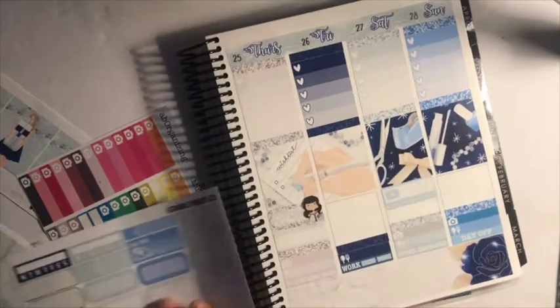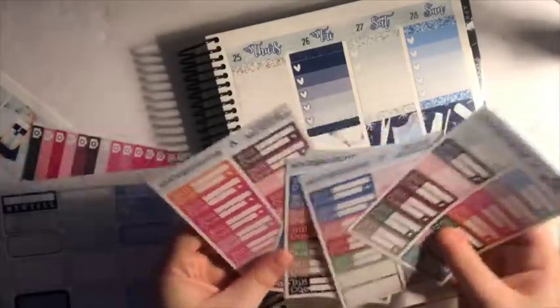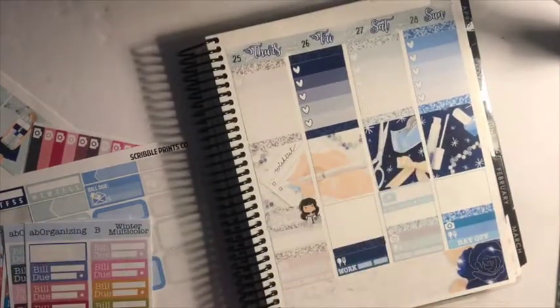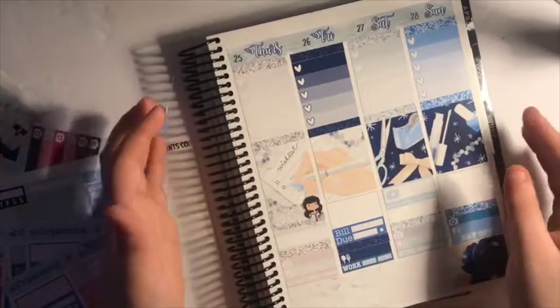Friday is the first day that I have 2 bills due. So I brought spring and winter out, but I think I'm just going to use these 2 from winter, so I have 2 matching ones. On Friday, I have my water bill due for my house. It is not going to be $400 because of the pipe burst.